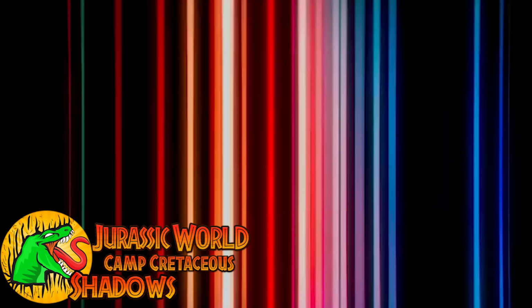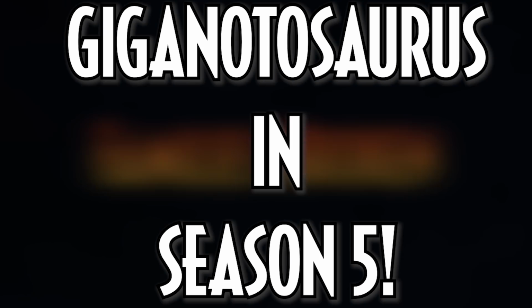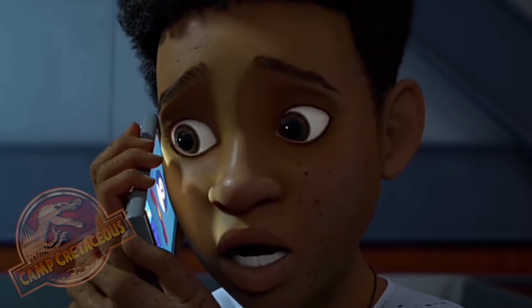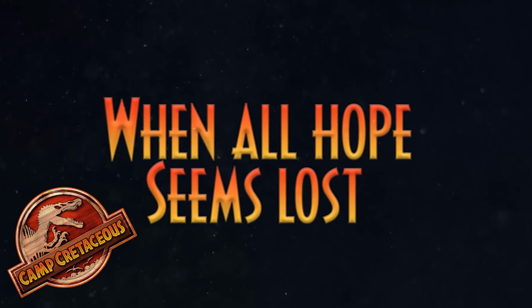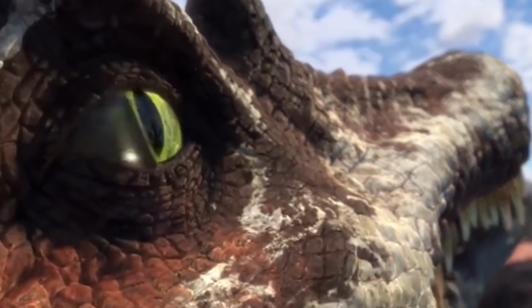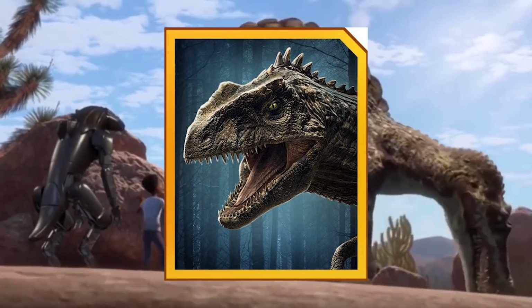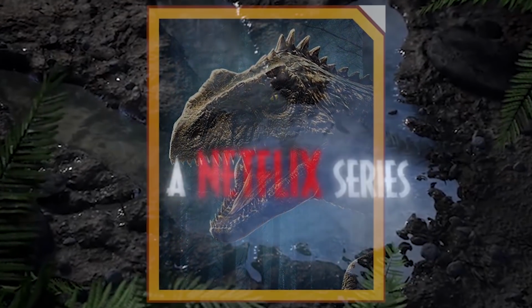Jurassic World's Camp Cretaceous Season 5 is just around the corner now, just a little over a month away, and we've got Jurassic World Dominion releasing as well, which will tie in to Camp Cretaceous Season 5. And one of the things I am hearing is, is the Giganotosaurus actually in Camp Cretaceous Season 5? Yes, you heard that right.